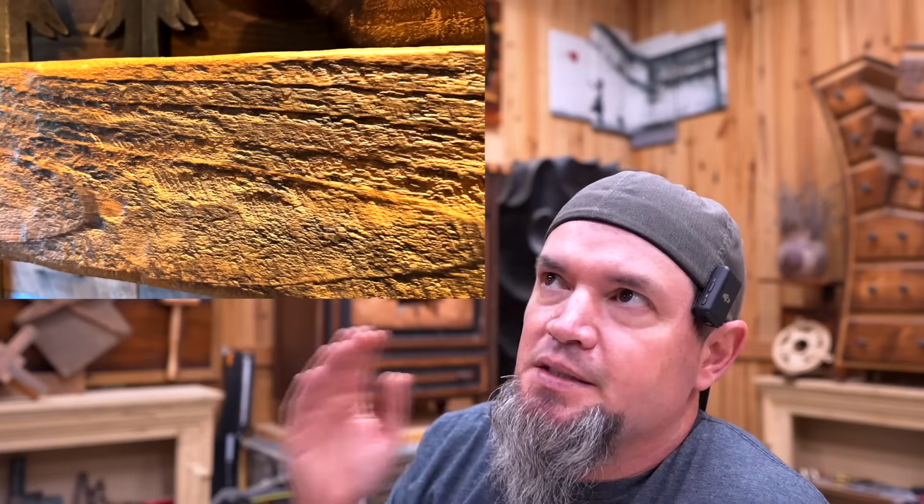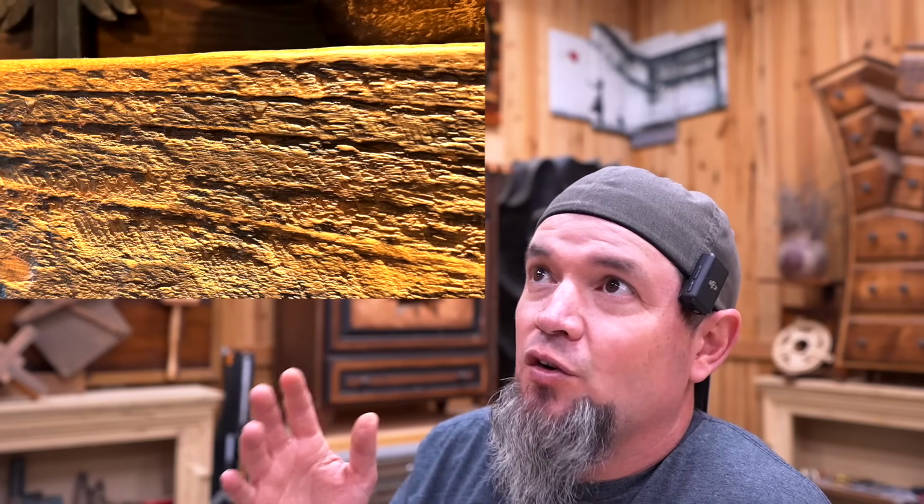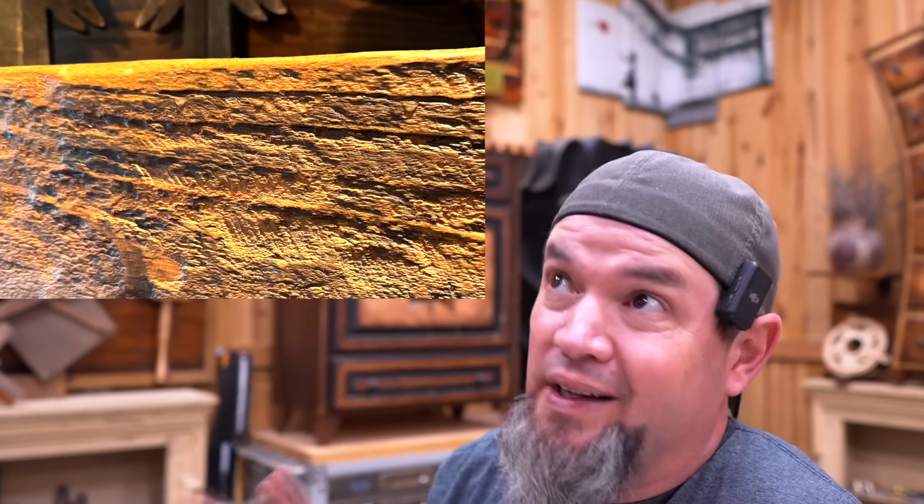Okay, so now take a look at this mantle. This rustic old-looking mantle that they have, it actually was wood, but it wasn't old wood. All that they had done is taken a wire wheel and a grinder, removed the soft wood, stained this thing up, and mounted it to a wall. It looked great. And out of the items that were sitting on the mantle, there was one thing that caught my eye.